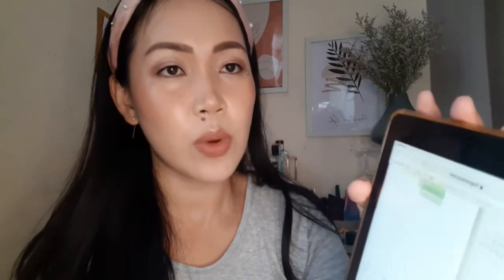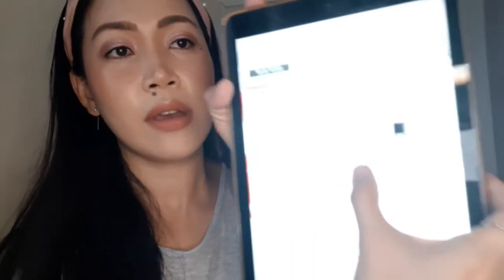So let me just show you this perfume again. So yes, this comes in 2 colors. I don't understand why this is in black, but the one that they have, let me show you, is this one. This is what they have.